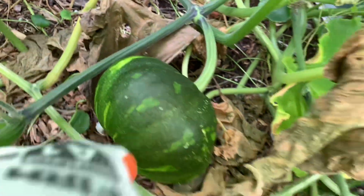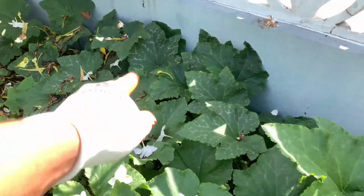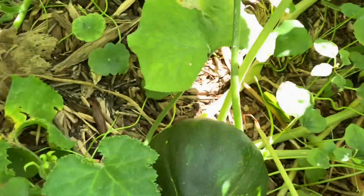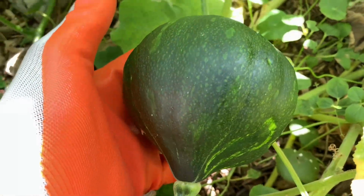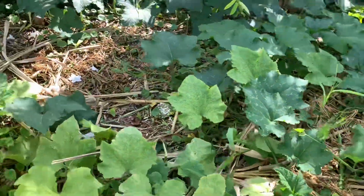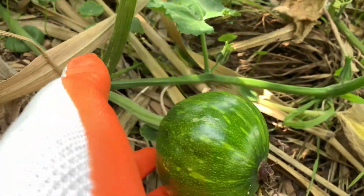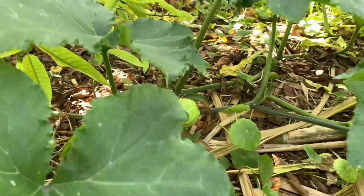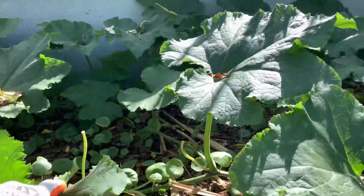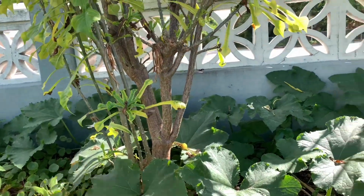Y'all, this thing has multiple, I don't want to go all in here right now, but there's like another one there, another one here. There's one growing here, and there are multiple growing around here that I made sure that I hand pollinated. We got one here, we got one there, we have another one or three somewhere back there as well. Y'all, this is beautiful.